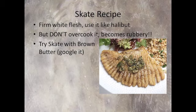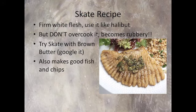But you can make some really good stuff. I mean, this looks amazing. It's skate with brown butter. You can Google it and get recipes. People have been eating skates for a long time in the UK, so a lot of recipes come from there.